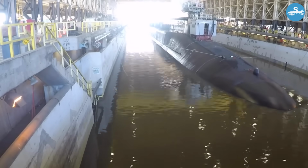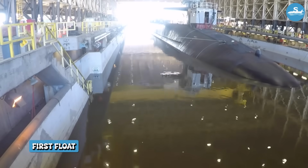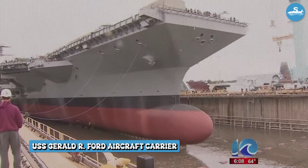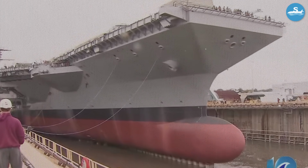This moment when a submarine first achieves buoyancy is called first float. For shipbuilders, it's one of the most exciting moments in the construction process. The USS Gerald R. Ford aircraft carrier used this method. So did many of the latest Columbia-class submarines.